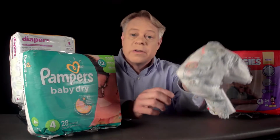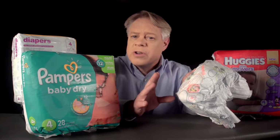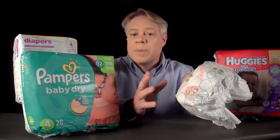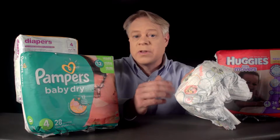The engineering in a modern disposable diaper stuns me. It's a triumph of polymer science. A super absorbent polymer soaks up urine, but that's only part of the story. Its brilliant engineering lies in the creation of interlinked mechanisms that operate on different timescales. They whisk urine from a baby's skin and distribute it to the diaper's super absorbent, which traps the urine.